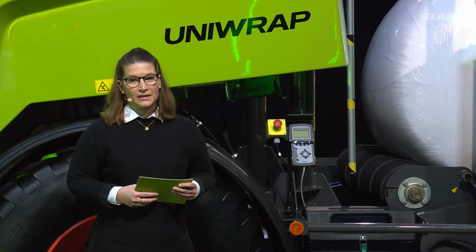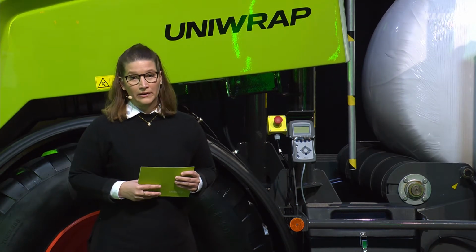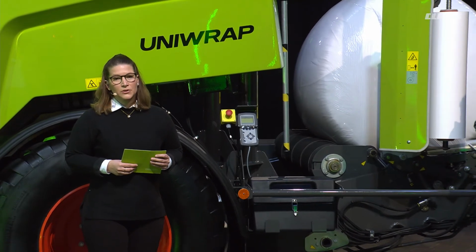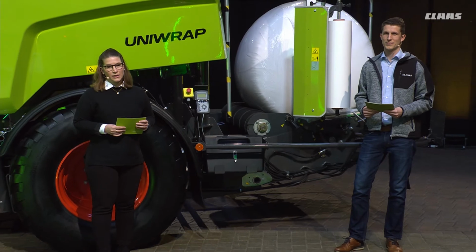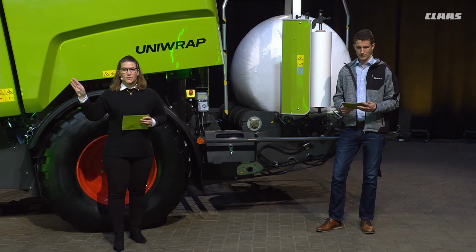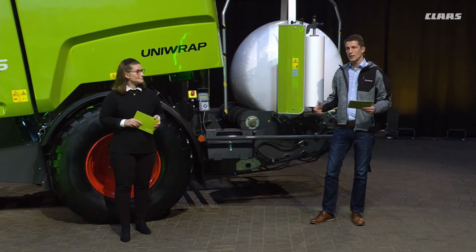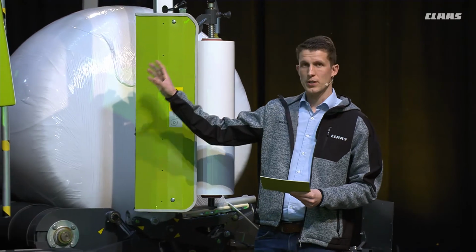Yeah, thank you, Ludovic. That's a good example of how you can use the large hydraulic pump and the installed additional power. It would also be useful for forage harvesting with the baler-wrapper combination. We are now standing next to the ARION 470 with the Uniwrap. Yeah, I think from now on we will see more ARION 400 with such an implement.